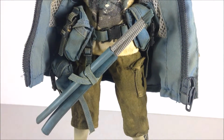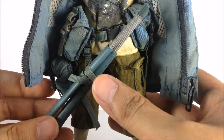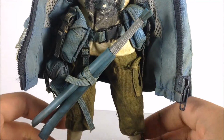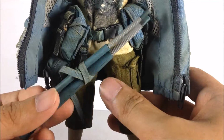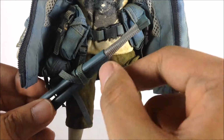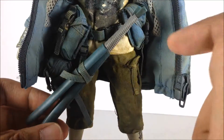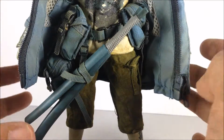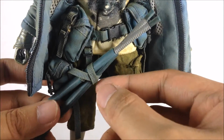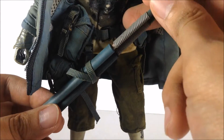Now this is basically the best that I can do in terms of supporting the two blades on his leg right there. It's kind of messy, and it was a little bit difficult for me to get it to this particular angle, because it was kind of moving around. But it's still a very cool feature with this figure basically.